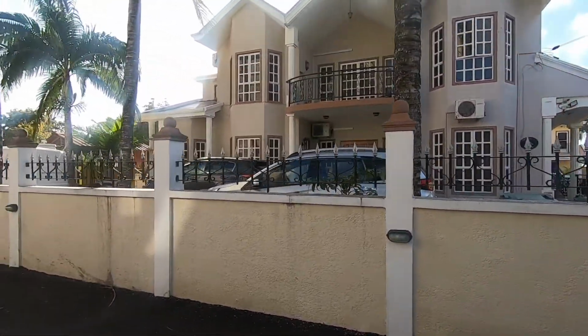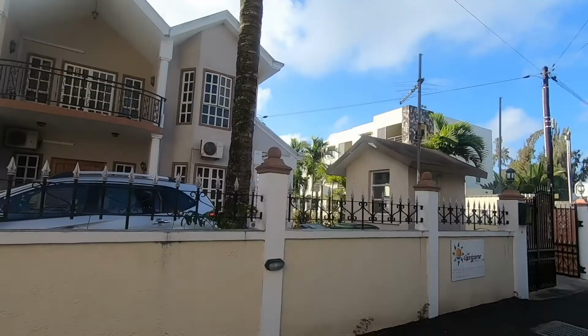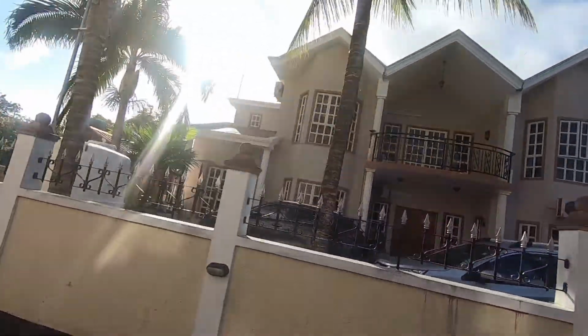So if any of you are thinking of staying here, they're right next door to each other. I actually saw both of the properties before deciding where to stay. I much prefer the accommodation in Le Kato Bay, but Le Capricorne has a much nicer pool if you're looking for a place with a pool.